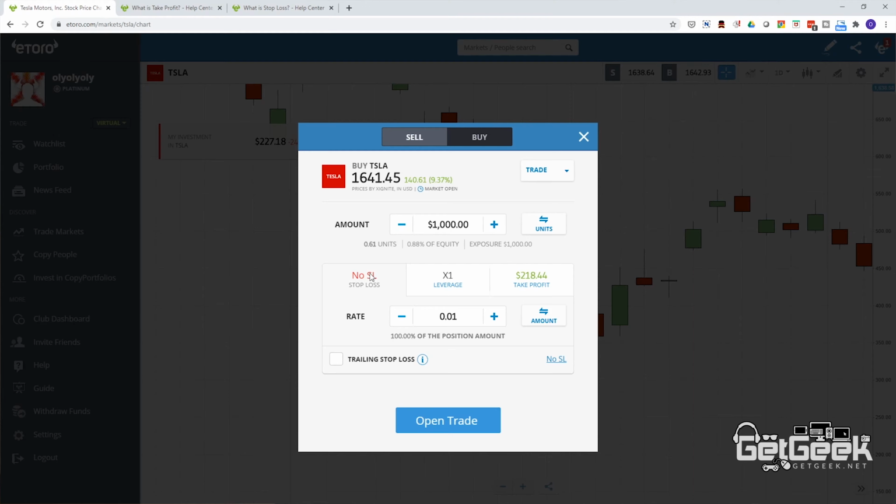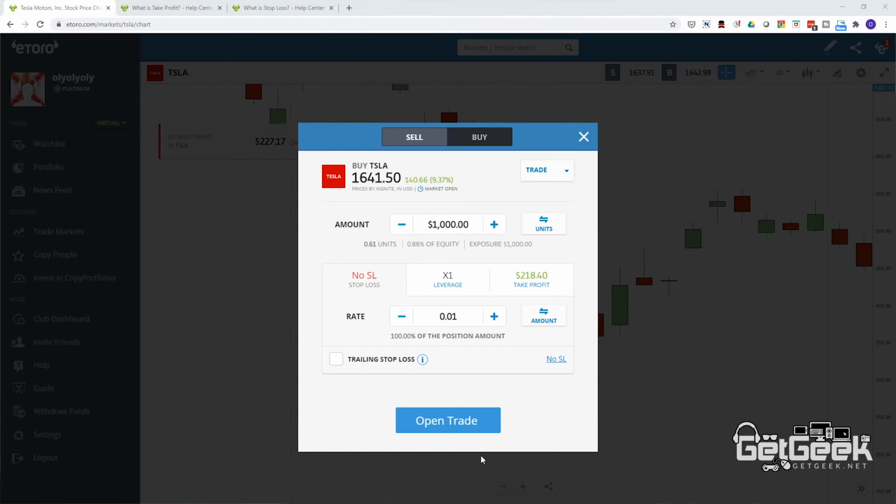So you can also set your stop loss to no stop loss. But in my opinion, you should always have a take profit or a stop loss set in advance of your position, or at least in your head know where you want to cash out. So a stop loss should protect you. Now there is another checkbox at the bottom of the stop loss tab for trailing stop loss, which I'll come on to in a minute. But I'm just going to place my trade for now so you can see this in action with our basics, take profit and stop loss.